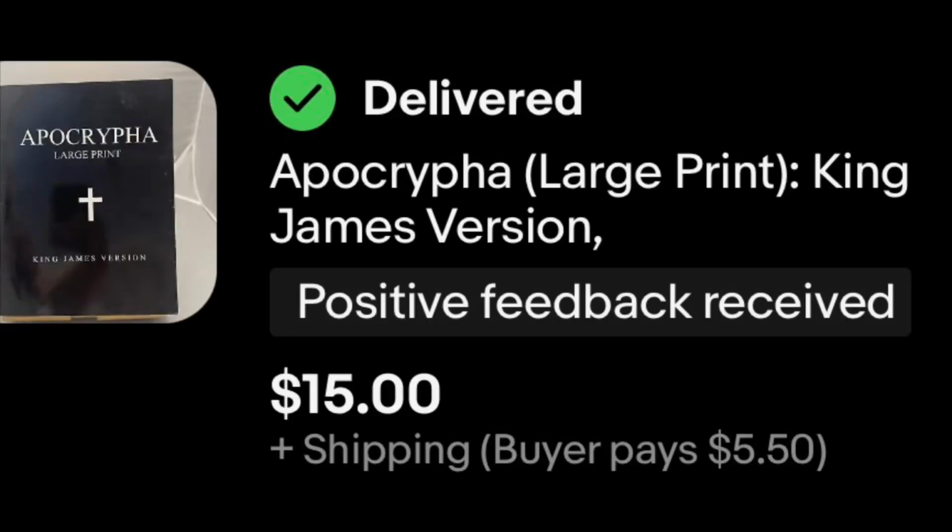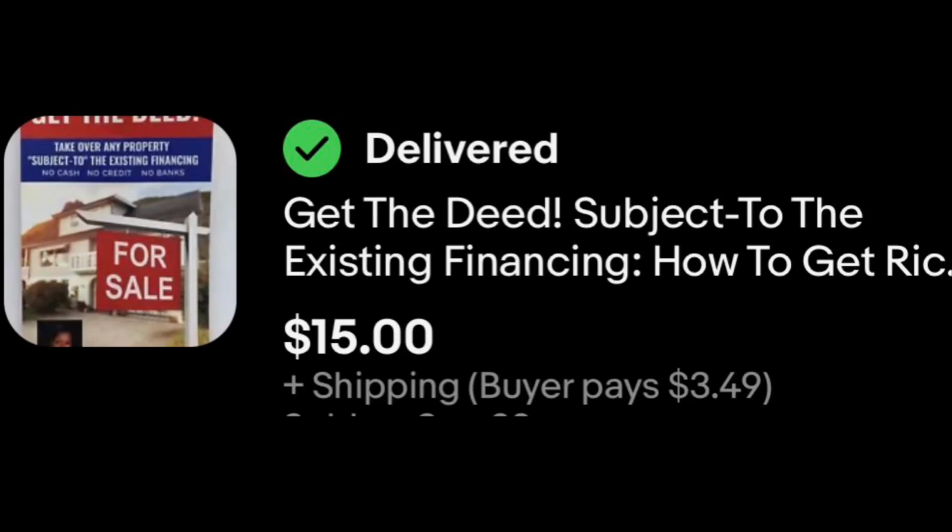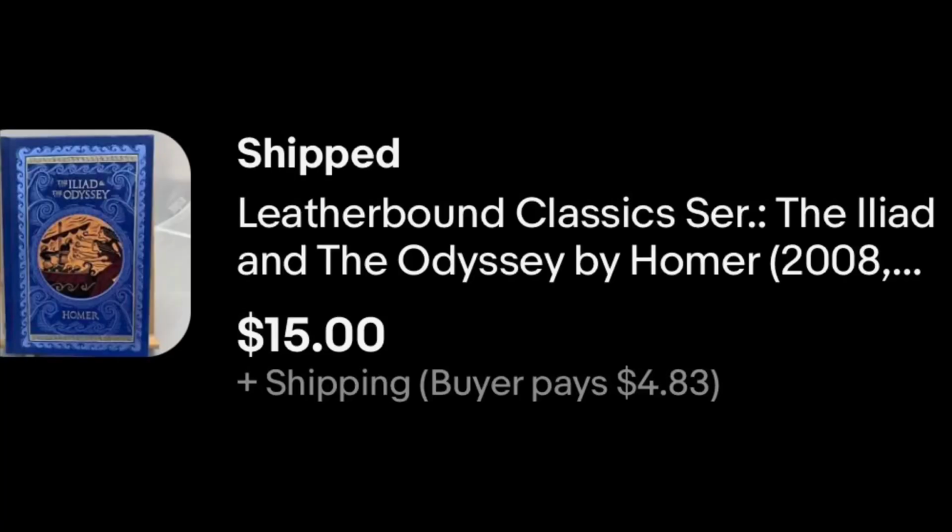All right. Did sell a copy of the Apocrypha for $15. And then one called Get the Deed, which I didn't have time to even look to see what that's about. $15 as well. And then number 7, the Iliad and the Odyssey, a leather-bound edition for $15.